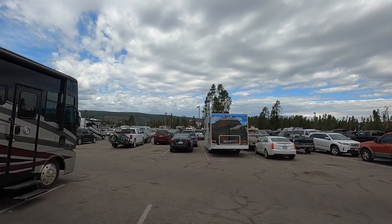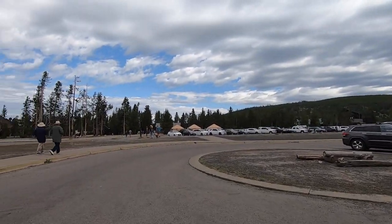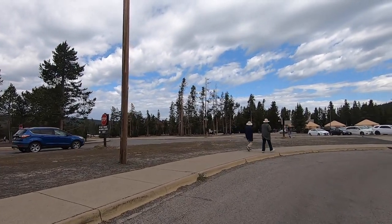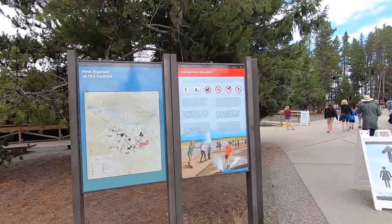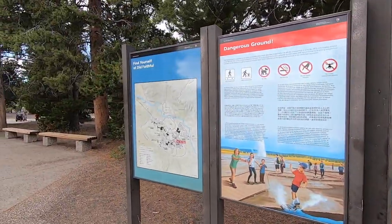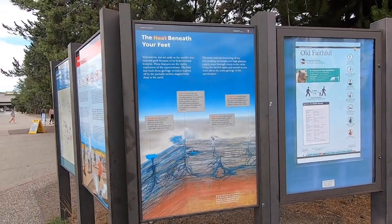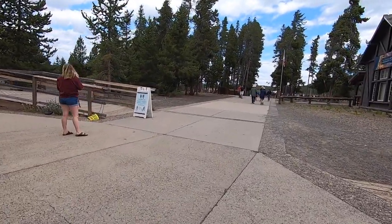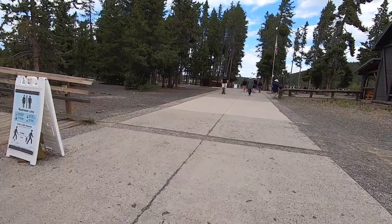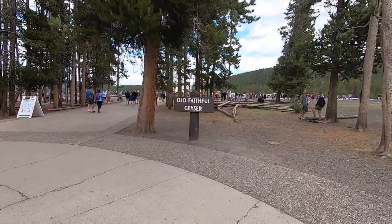And I'm definitely wearing a mask here. Made it. Actually, walking over here is better. Dangerous ground beneath your feet. Look at that. All right. We did it. Old Faithful Geyser right here.